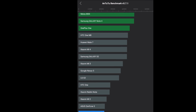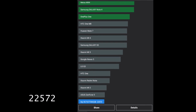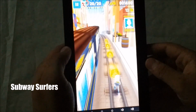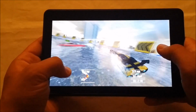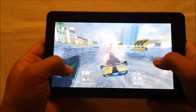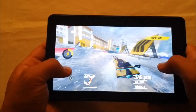In the Antutu Benchmark app, this gets over 22,000, and that's a great score for an entry tablet like this one. All of the games I've played on this ran really smooth. I even played this graphic-heavy game, and I didn't notice much lag at all. Of course, the graphics won't look as good as it would on something like an Nvidia Shield or Samsung tablet, but just remember that you're paying a fraction of what those would cost.